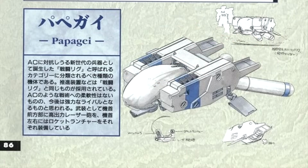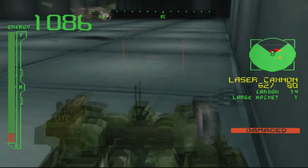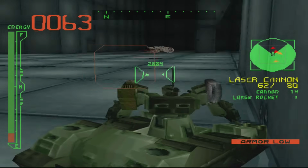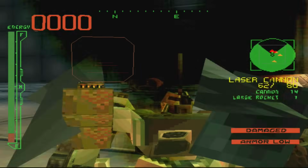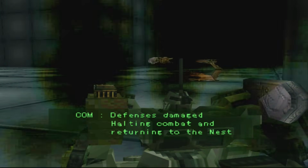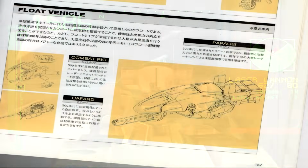The Papagayan is up next. This type of aircraft should be classified as a combat rig that was born as a new generation weapon to rival the armored core. It uses the same propulsion system as the combat rig. Although it does not have the tactical flexibility as an armored core does, it is expected to become a powerful rival to them in the future. It is equipped with a high-power laser cannon at the front of the nose and rocket launchers on both sides of the nose.